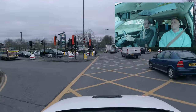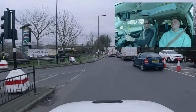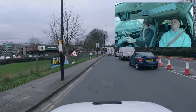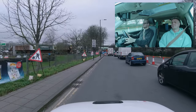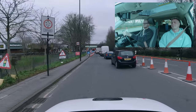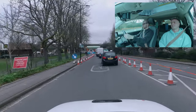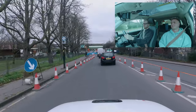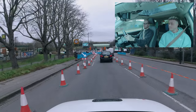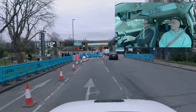After 200 yards, turn right, Rockware Avenue, then turn left. Would have been an issue if I used the right lane there. Turn right. No, then not really. Turn left. I'm turning right.